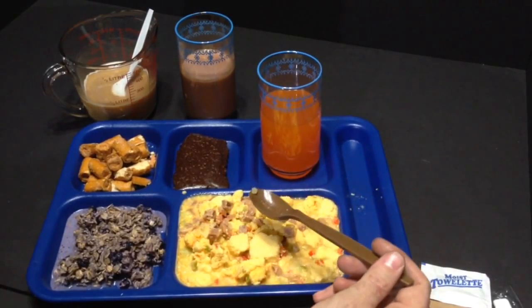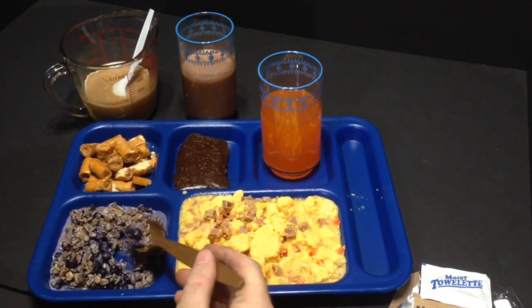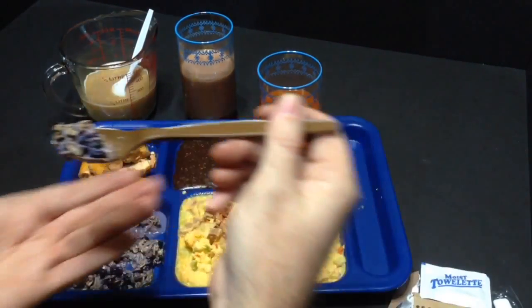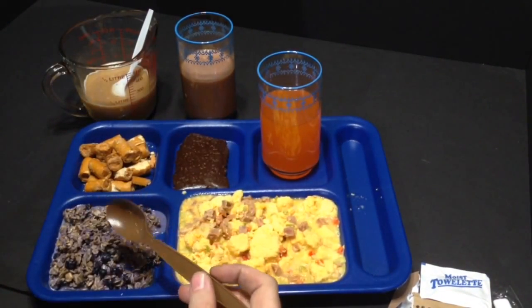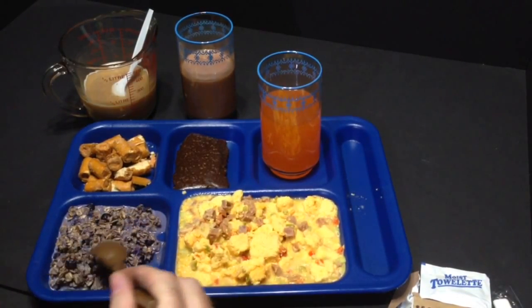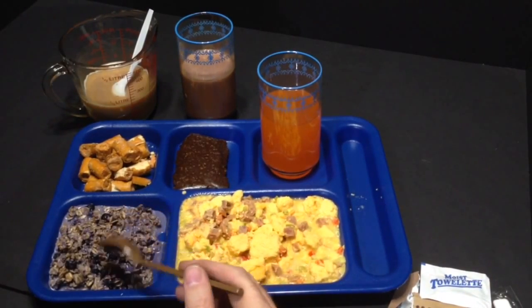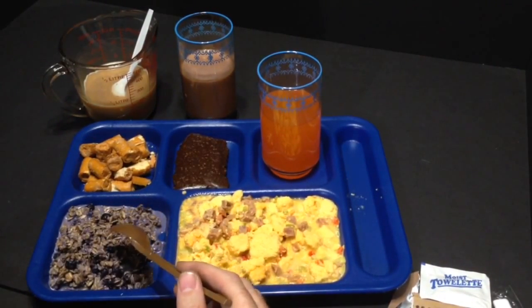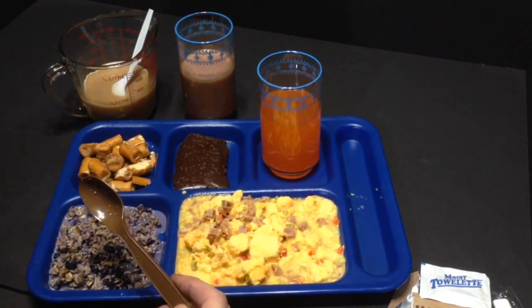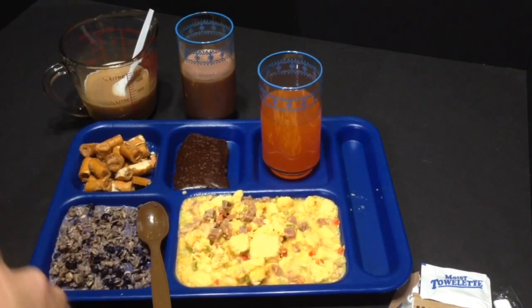All right, let's go ahead and take a taste of our blueberry granola. Nice big chunks of whole blueberry in there. You can see. Blueberries are very good. They're not artificial. Has a nice, real fresh blueberry taste. Pretty decent. Let's go ahead and try our nacho cheese pretzels here. Pretty good. Not bad at all. Nice and salty, nice and hearty.